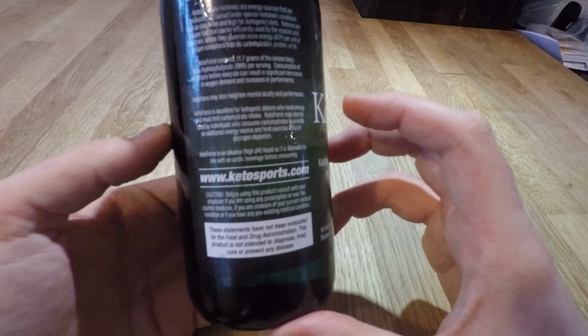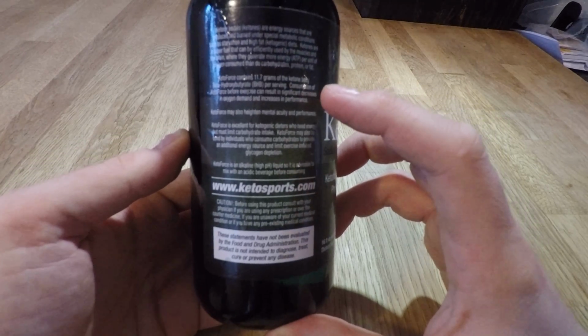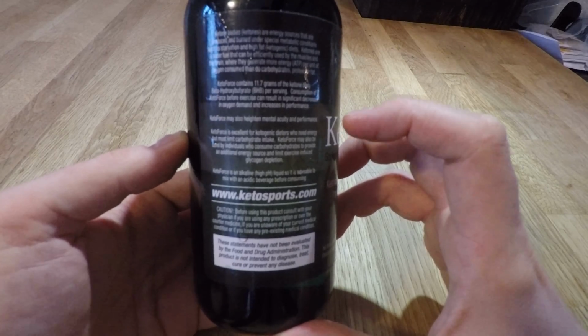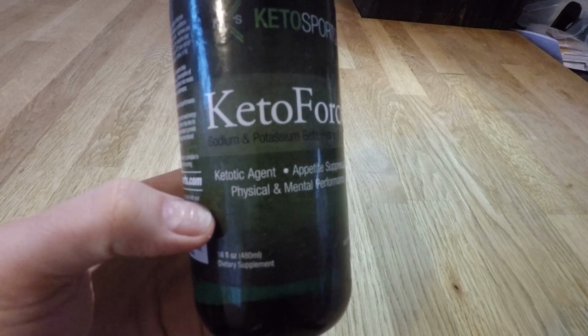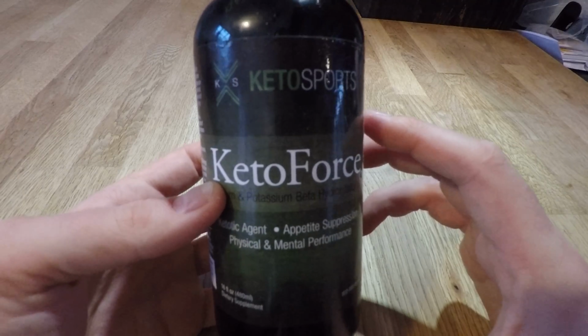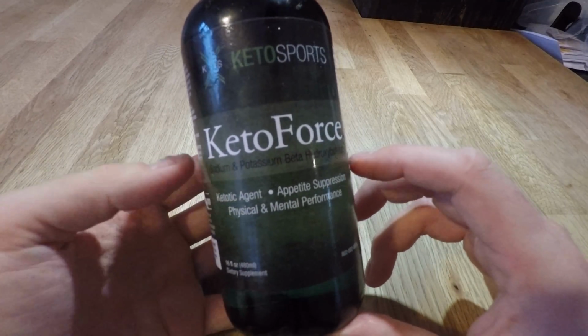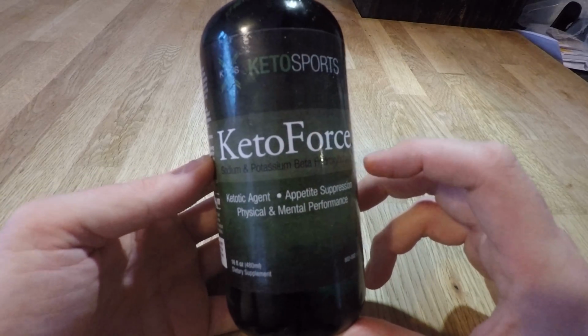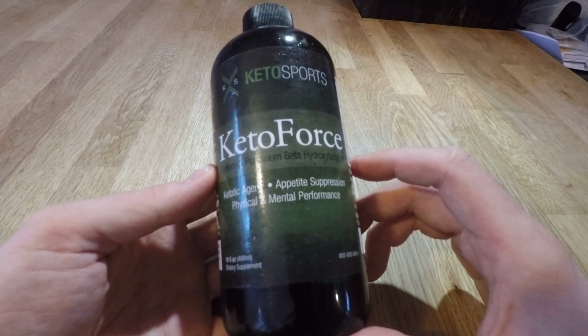Okay, the idea is this gives you energy but no carbs, and basically I would say that this is a great exogenous ketone, but it's not as strong and potent as the Keto Canna, the powder. But obviously you can up the dose, but as you up the dose you do get that slightly salty taste. It's not a problem if you've got a couple of capfuls in your sports bottle.